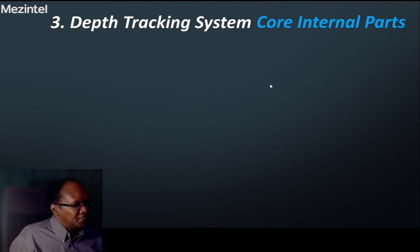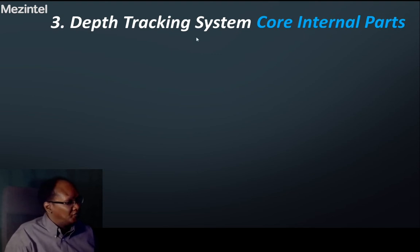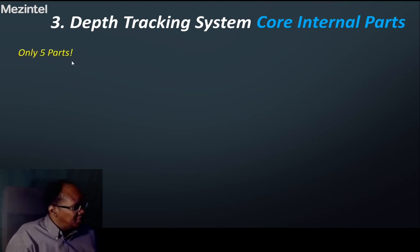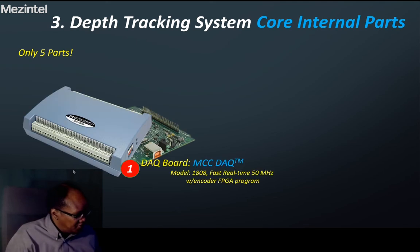The third topic is in regards to the core internal parts of the depth tracking system. There are only 5 parts that are hosted by the system, and these are as follows. First, there is the DAC board, or the data acquisition board, and the one chosen is from MCC DAC. The specific model is of part number 1808, and it has a fast real-time clock of 50 megahertz. This same board has an FPGA program which is encoder specific for capturing encoder counts.